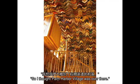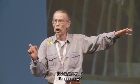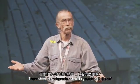So I thought Palm Harbor Village was over there. No, we had a wind last night. It's gone now. Then when they degrade, what do you do with them?